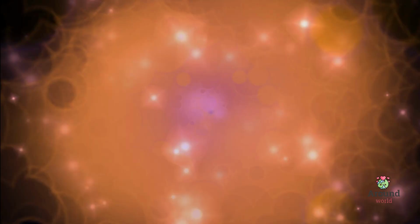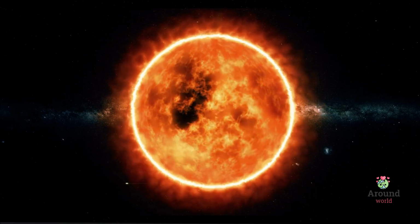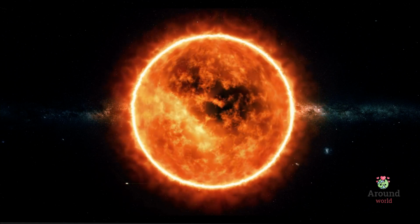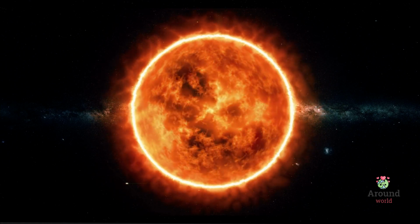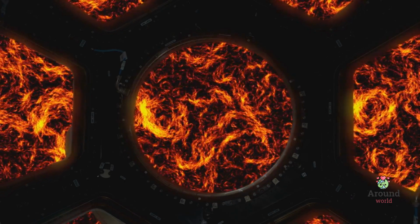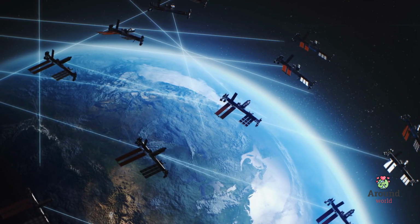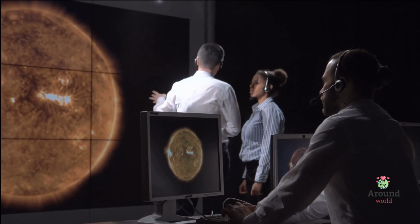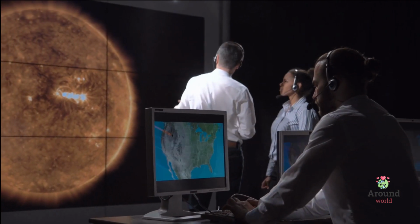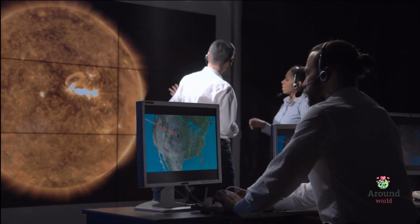The Sun's activity can significantly impact space weather and technology on Earth. Solar flares and coronal mass ejections are powerful eruptions of energy and particles from the Sun's surface. When these events occur, they can disrupt satellites, communications, power grids, and even pose risks to astronauts in space. Scientists closely monitor the Sun's activity to predict and mitigate these potential impacts.